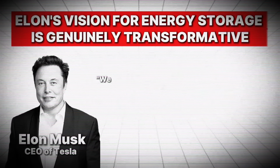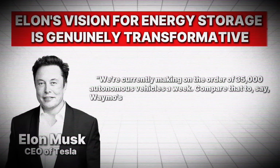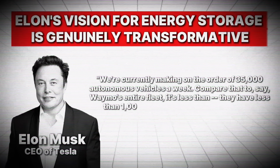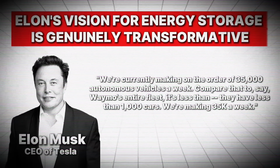But what about all the competition? Everyone always says, oh, well, there is Waymo and there is this and that company and Uber and they're all going to have Elon's lunch on self-driving. Well, let me give you Elon's exact words. We're currently making in the order of 35,000 autonomous vehicles a week. Compare that to, say, Waymo's entire fleet. They have less than 1,000 cars. We're making 35,000 a week. So yeah, Waymo is like a fruit fly on Elon's shoulder.